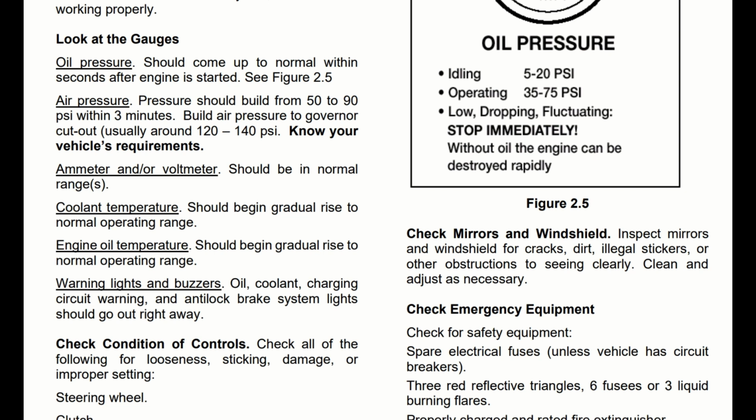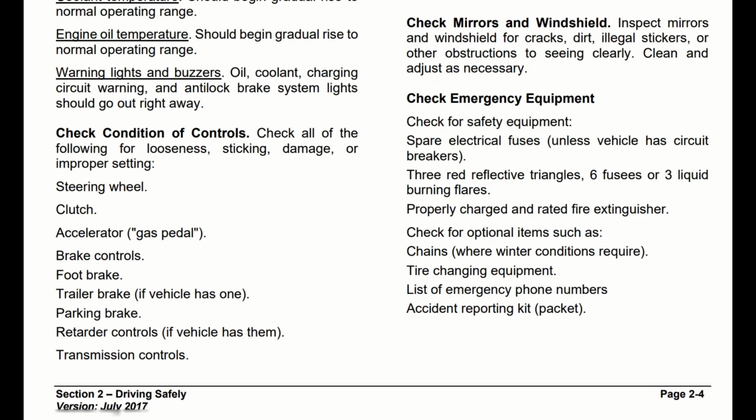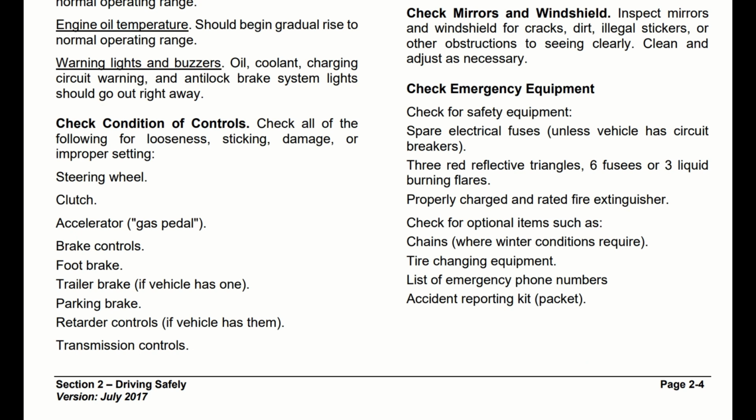All right, ammeter and or voltmeter should be in normal ranges. Coolant temperature should begin gradual rise to normal operating range. Engine oil temperature should begin gradual rise to normal operating range. Warning lights and buzzers. Oil, coolant, charging circuit warning, and anti-lock brake system lights should go out right away.